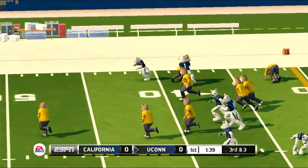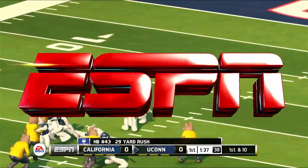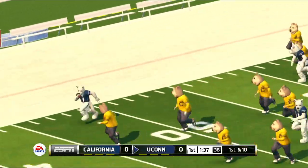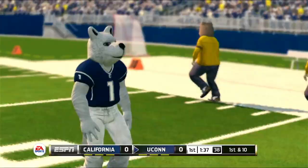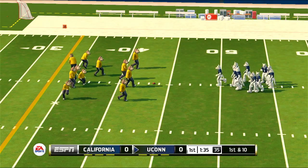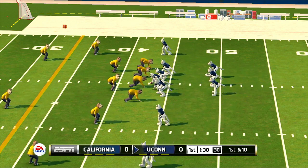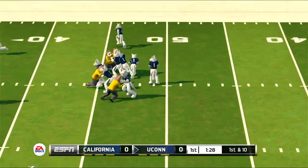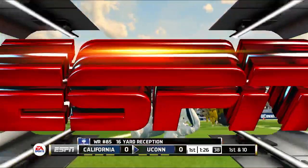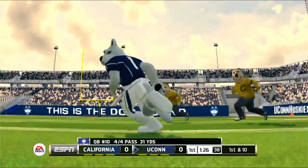Corner. He's to the 40. He's at midfield. And they bring him down at the 43. First and 10. Ball on the 43. Was pretty successful on that play there. That was a very good passing play to get the ball downfield for a very nice gain and a first down.